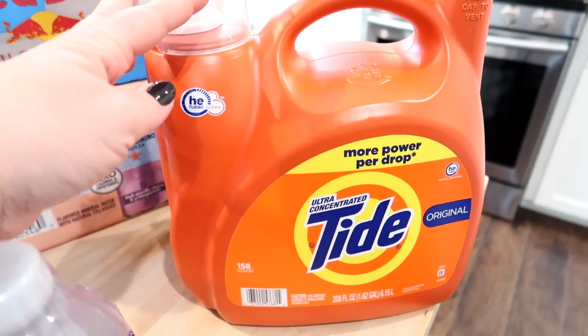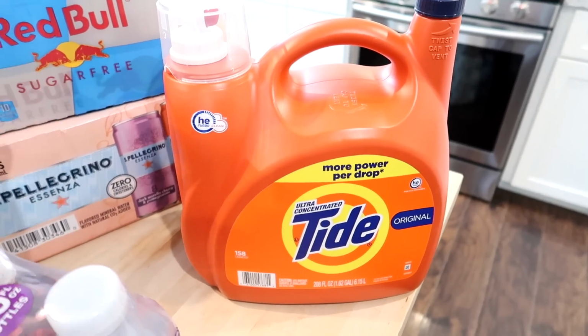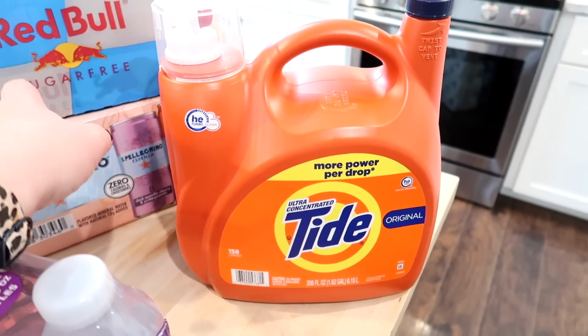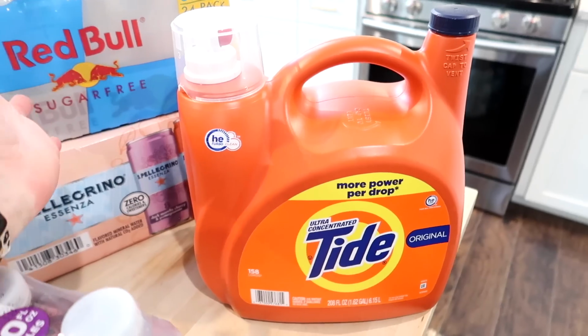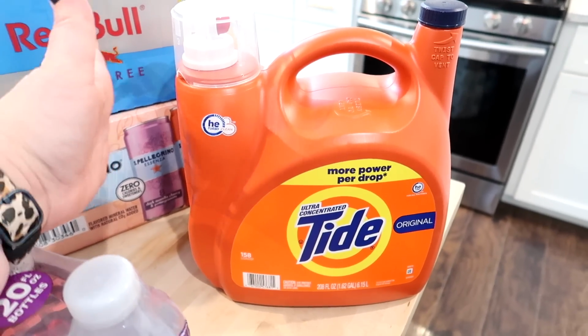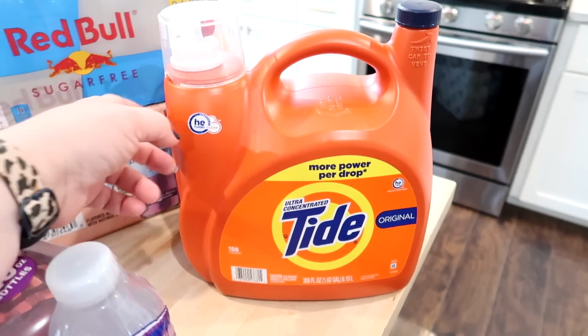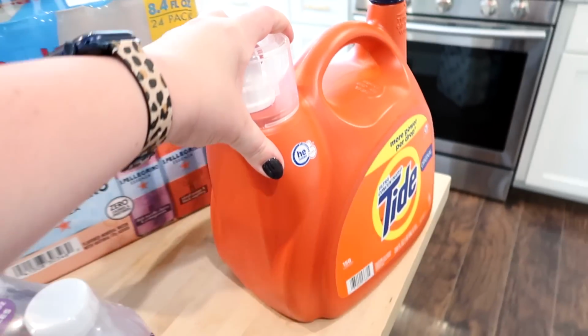Okay, so I got some Tide. I actually decided I'm going to switch back to Tide detergent. I bought a bottle a couple weeks back on sale, and I've been using it ever since, and I just think it smells so much better than the Gain I've been using. Maybe it's just because it's different, but I really like it, so I think I'm going to keep using it. So I just decided to get a big container of that while we were there.